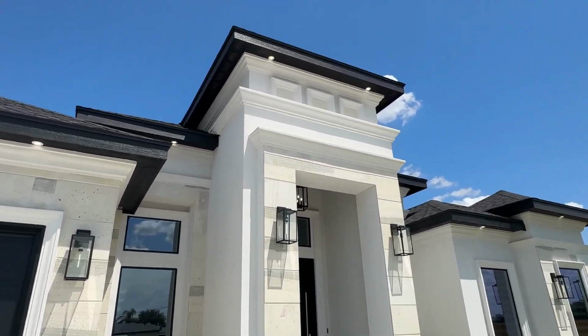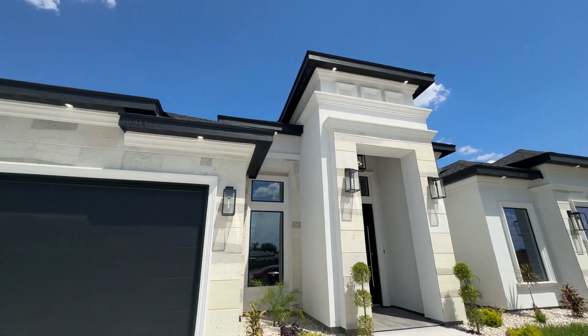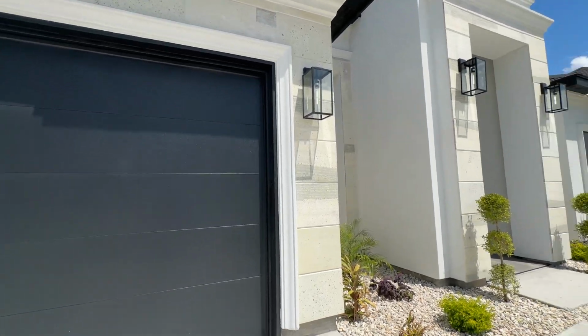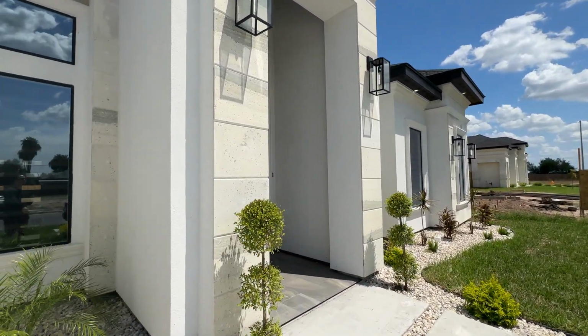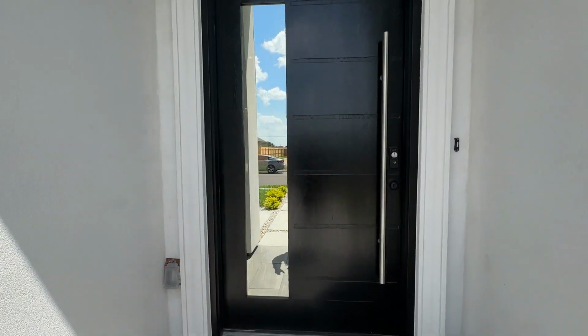I'm just noticing that up there. There's Cantera stone right up there, like inside that little design. And small, meticulous, and beautiful details in this home. So without further ado, let's get started. So beautiful, big front patio. It's huge.